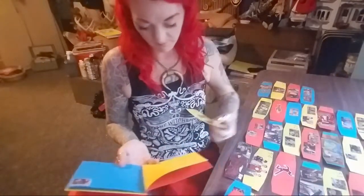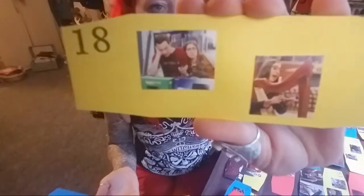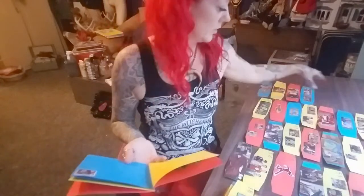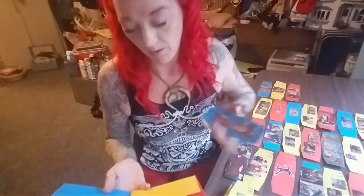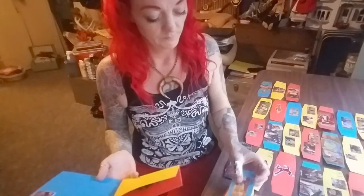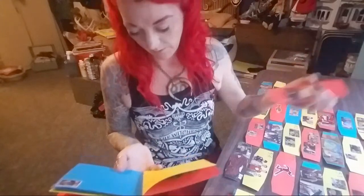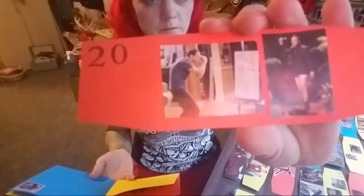Card 18 is the melancholy card. Melancholy. Alright, card 19. Friendly conversation. Card 20 is Genius Brain. Sheldon naked on stage, and then Sheldon focusing on his work.